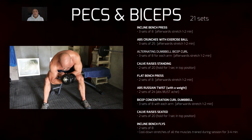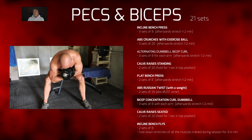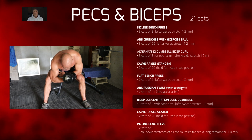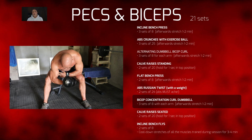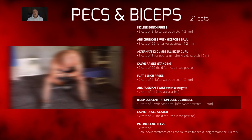Next up, one of my favorite moves, the bicep concentration curl with dumbbells. 3 sets of 8 for each arm, and when you're in the top position of this move, keep it there for about 1 second and squeeze the bicep muscle. This is an excellent move to create great shape for the bicep. Again, after the training, you stretch the bicep muscle for 1 to 2 minutes.